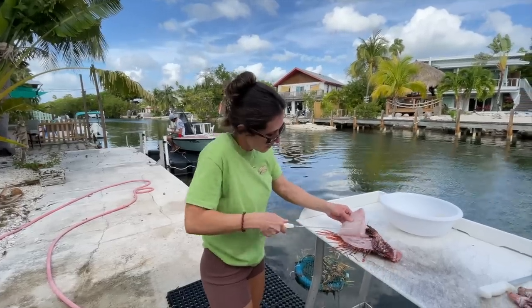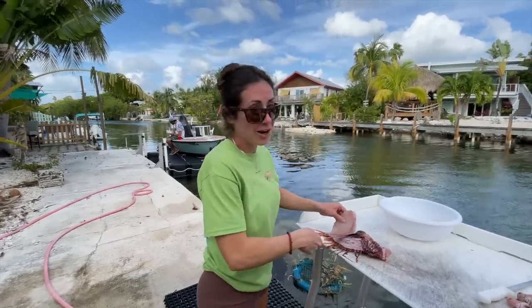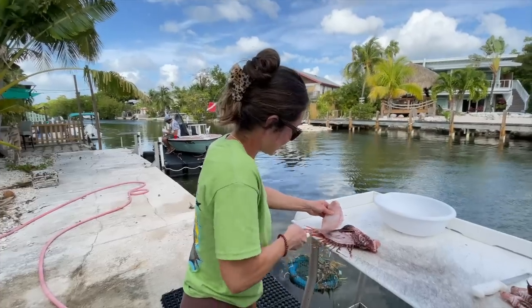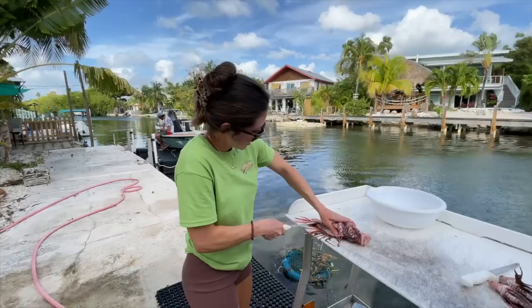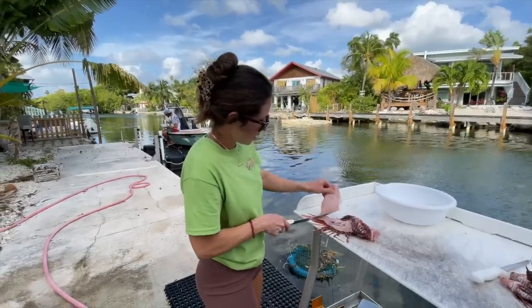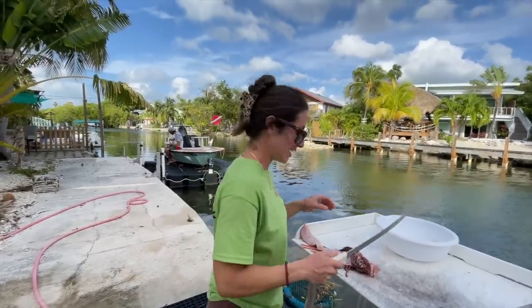So, Jacki's never been stung. No, I have not. And she is behaving in a manner that will ensure that she doesn't ever get stung.